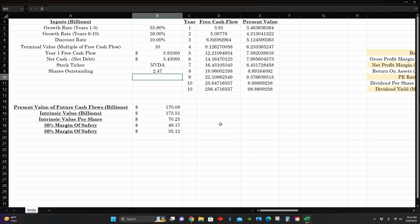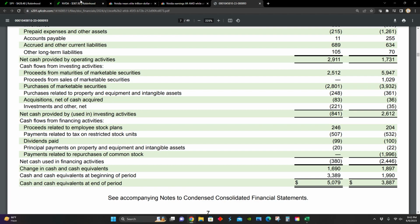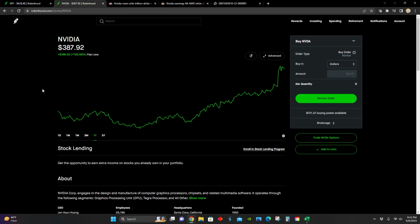Okay, so right here, this is a discounted cash flow model to figure out the intrinsic value per share for Nvidia. Yahoo Finance had a very strong projected growth rate for Nvidia at 33% for the next 5 years. They had $3.8 billion of free cash flow in their most recent full year. After subtracting debt on their balance sheet, they have about $3.4 billion of cash, and they have about 2.4 billion shares outstanding. That puts their intrinsic value per share at around $70 per share, which means that at the current share price, they're not trading below intrinsic value per share.